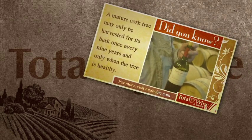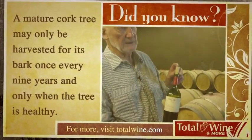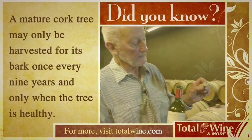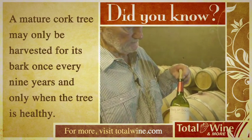Very long cork to help it age well, very carefully selected with zero defect on the end that touches the wine.